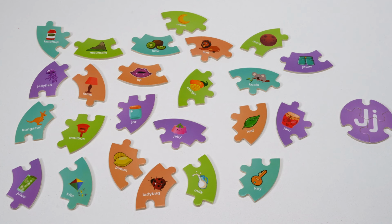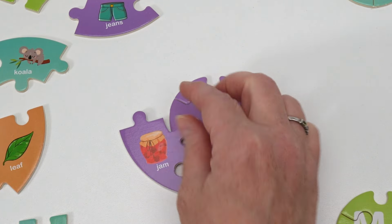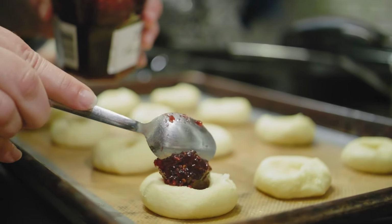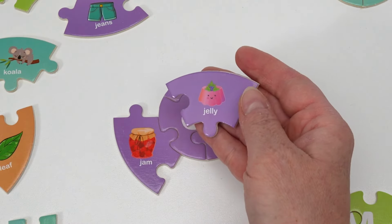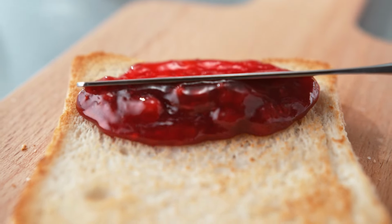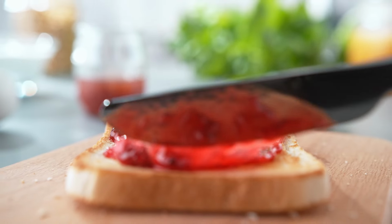J makes a J sound, like in jam. J, J, jam. Do you see another one that starts with the letter J? Great job! Jelly starts with the letter J. J, J, jelly. I like blueberry jelly on my sandwiches. What flavor do you like?